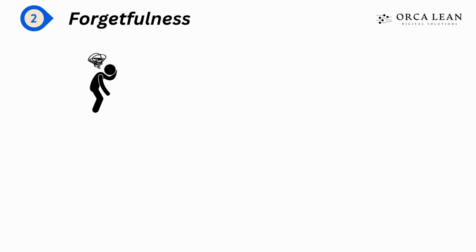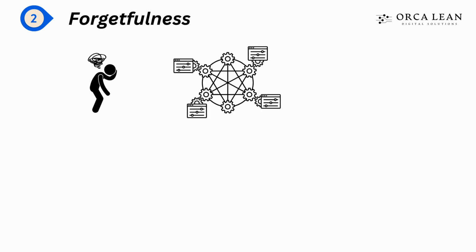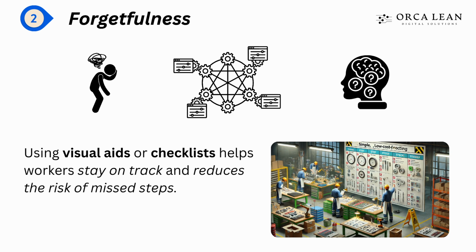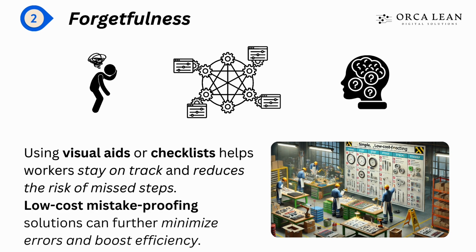Forgetfulness often leads to errors, especially with complex tasks that rely on memory. Using visual aids or checklists helps workers stay on track and reduces the risk of missteps. Low-cost mistake-proofing solutions can further minimize errors and boost efficiency.